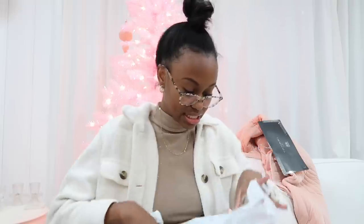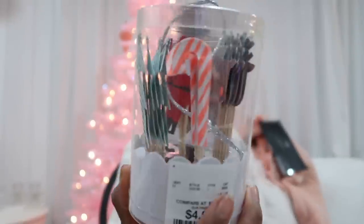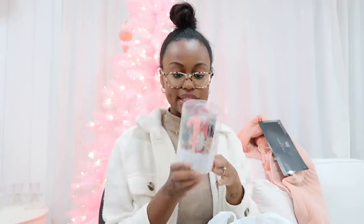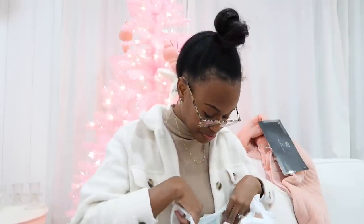Too cute. So I got these little party picks. I thought they were the cutest things ever. And I want to use these when I'm making little snack boards and popping these in the cheese and popping them in the fruit and things like that. They were only $4.99. You could also put these on cupcakes, whatever you want. If you're throwing a party, I definitely recommend having these little things for people to pick up their food.